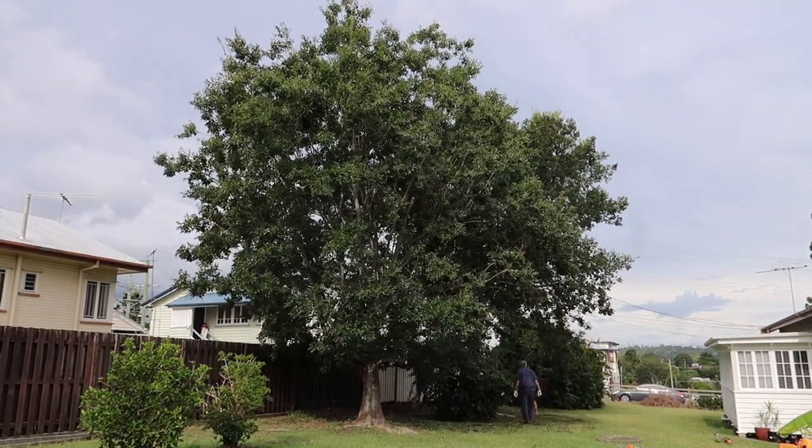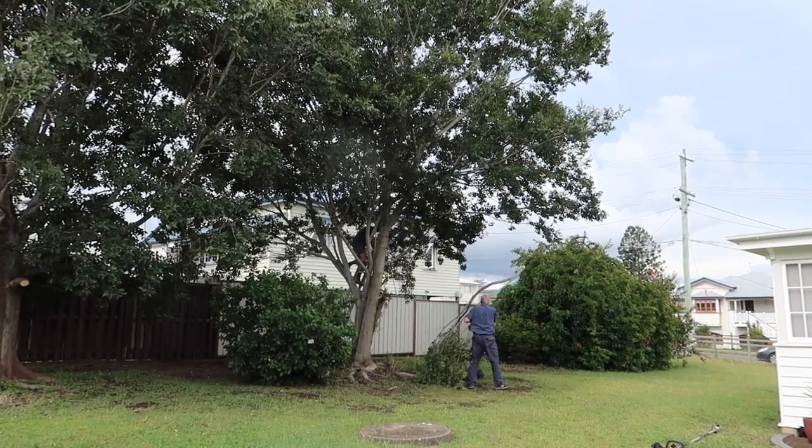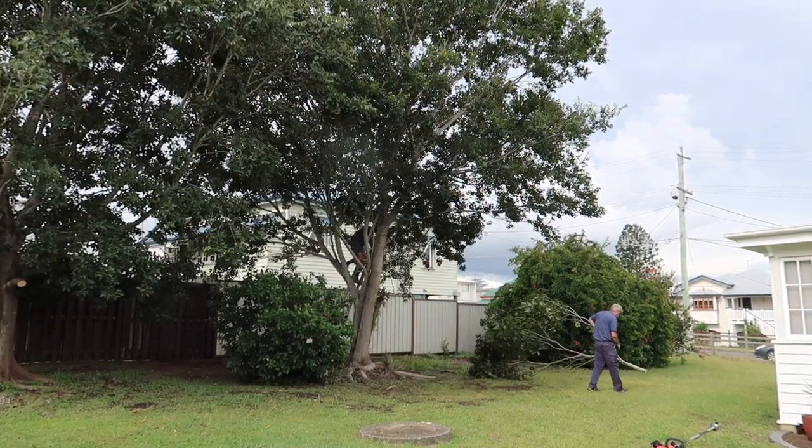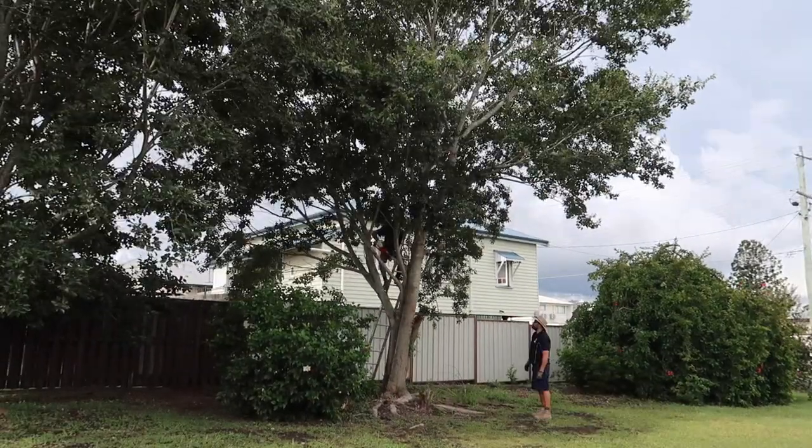We did this job ourselves, but I can't stress this enough, do not try this at home. Only the experienced people in this family did this job. Safety first, people, especially at heights and with sharp machinery.